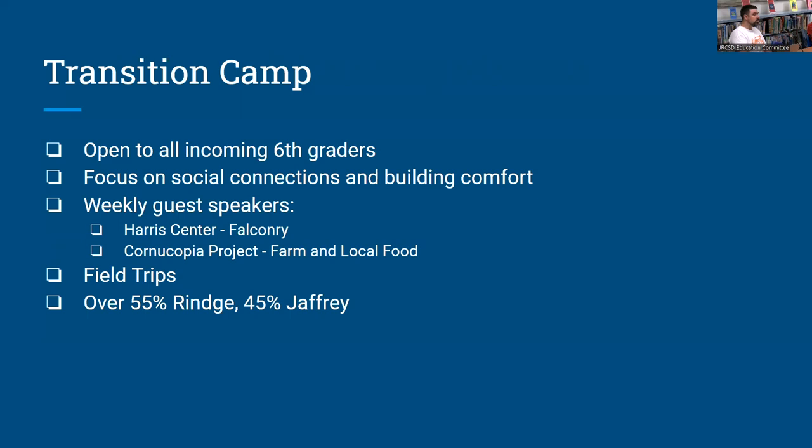They also took some walking field trips together. They went to the Rail Trail one week and went down into Children's Woods and did some hands-on ecological learning in the woods. They went down to the beach two weeks of the experience. So the idea here wasn't academic focused. It was social, community building and comfort focused.